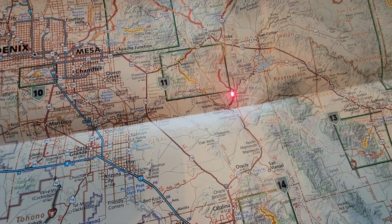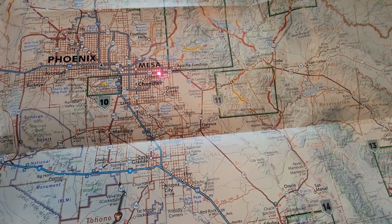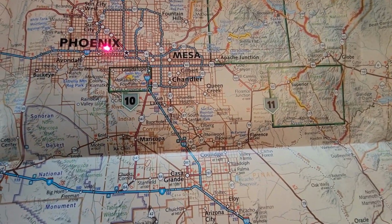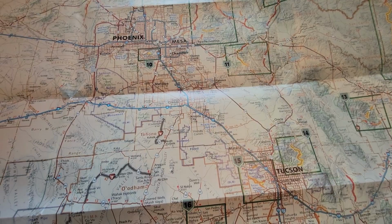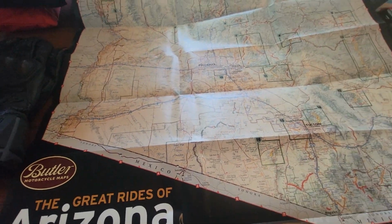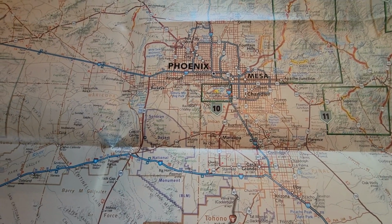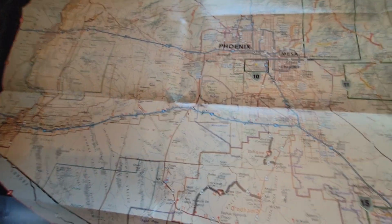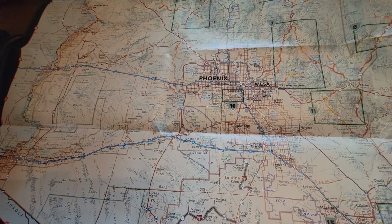So I came off Globe. I came up here to Superior, and then the 60. The 60 went on through the city, and pretty much from Phoenix on was the 10. The reason I kept going is because I was going to stay at Luke Air Force Base in Phoenix, but they were booked. So I decided to go all the way home. And then let's go outside on the bike and I'll talk about that.